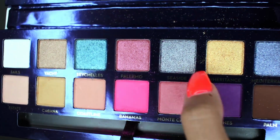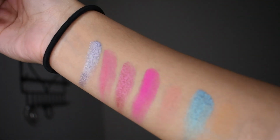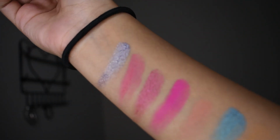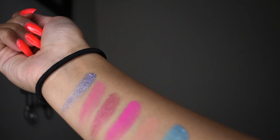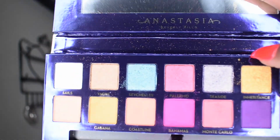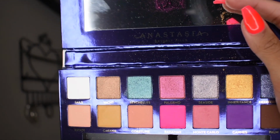Next, we're gonna go and swatch Seaside, which is this really nice silver shade. Ooh, wow, I really like this a lot too. It's not even just silver, it kind of has dark blue to it too. It's like a grayish blue color. Wow, I think that color is so pretty. And I like the fact that it's not just straight up silver, because I look kind of weird when I just have silver on my eye, so the fact that this is kind of dark blue as well is really nice. I really like this, and it's extremely pigmented. It seems to have less fallout than the Seychelles color, which I think is nice, but it's still just as pigmented.